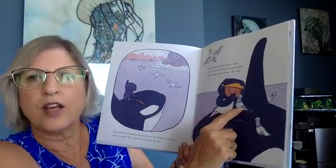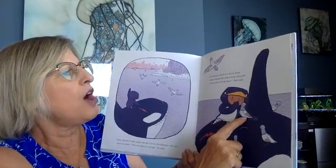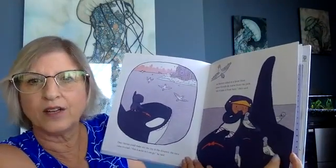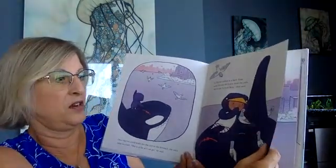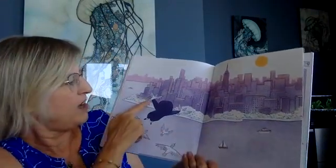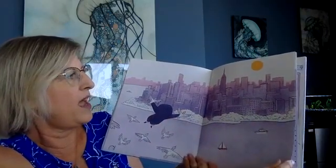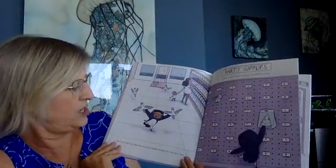It looks like she's talking to these pigeons. Do you think they might have an idea? Harriet called a favor from some of her friends she knew from the park. "We'll take it from here," they said. What do you think they're going to do to help her? Doesn't look like she can get on their back. Let's find out. They're grabbing on to her arms and they're all chasing and leading the way to that beautiful city of New York, across the ocean.